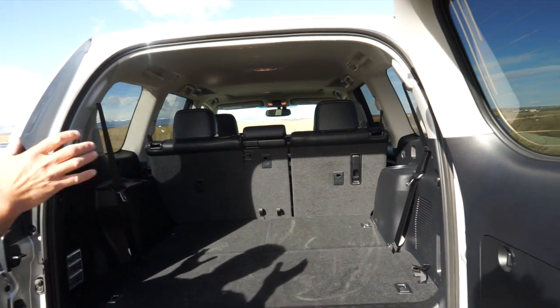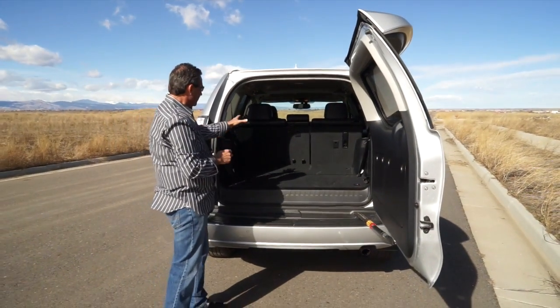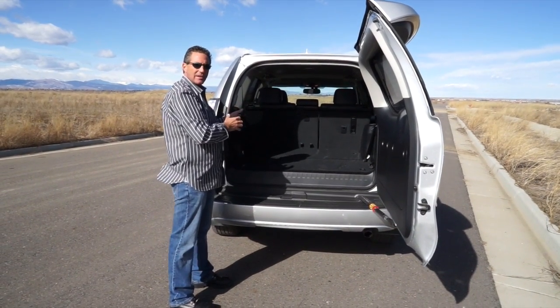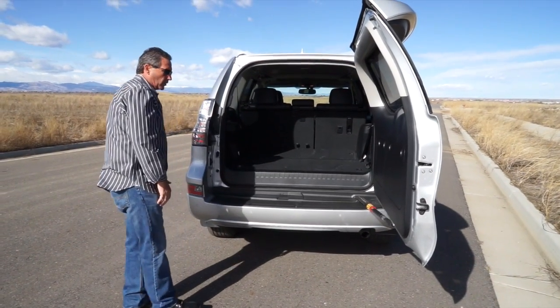It gives you the ability, if you're loading something in and out of the back, and the other seats happen to be up here and you happen to poke them or do something like that, you run the risk of actually tearing the seats. When they go down nice and flat like this, that risk is much more minimized.